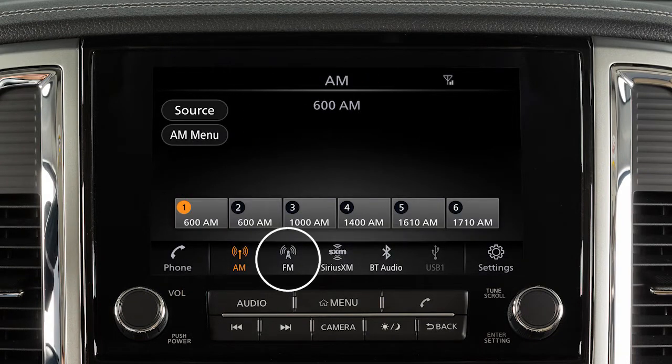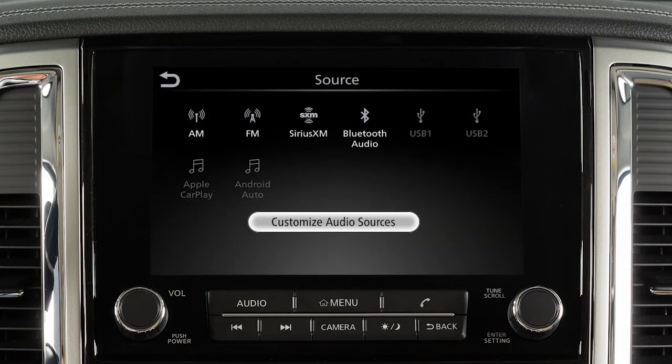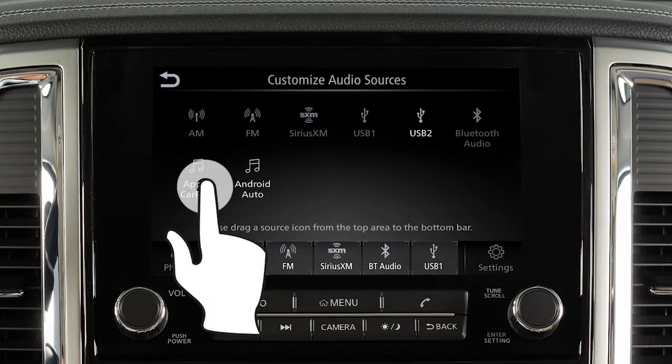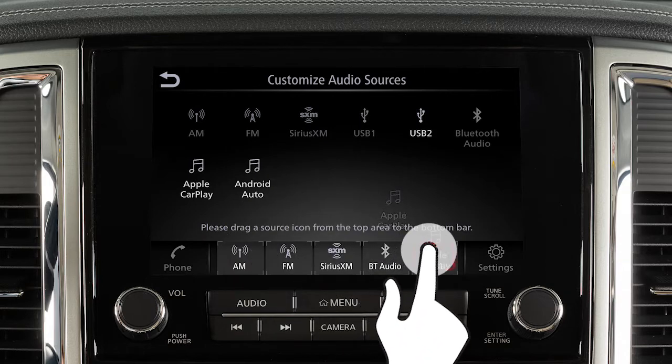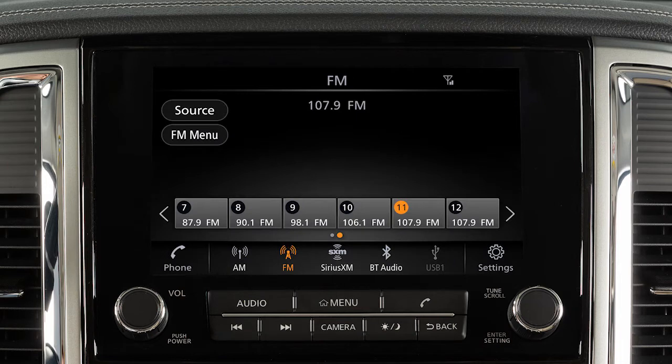Press this button, then touch Source to choose an audio source. Touch a selection from the launch bar from any audio mode to play a different source. With the audio screen displayed, touch Source, then touch Customize Audio Sources, and drag your preferred sources to the launch bar to customize these keys. Touch Back to confirm the setting.